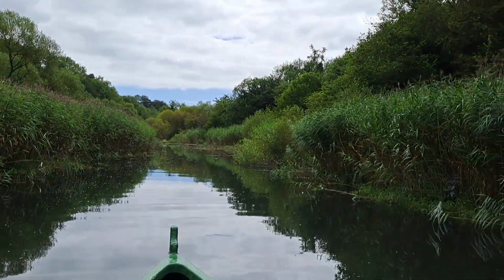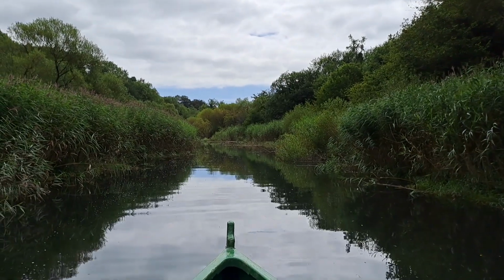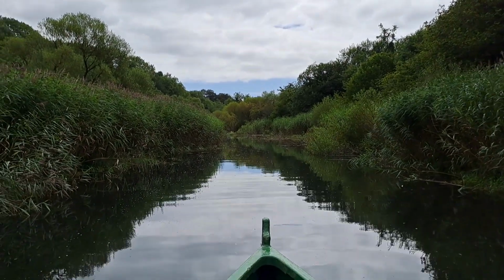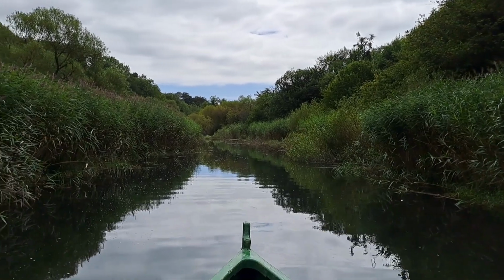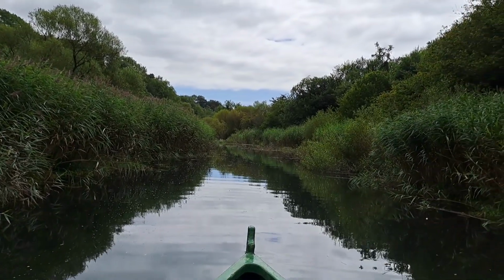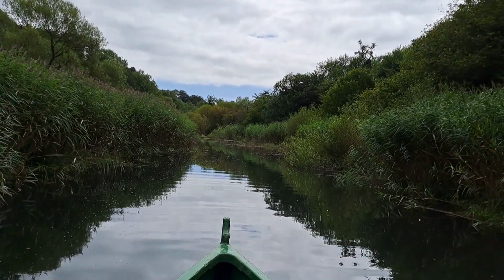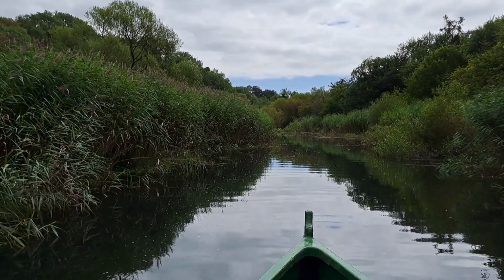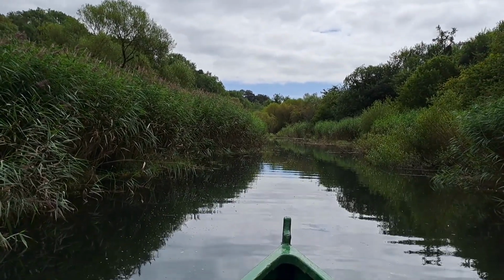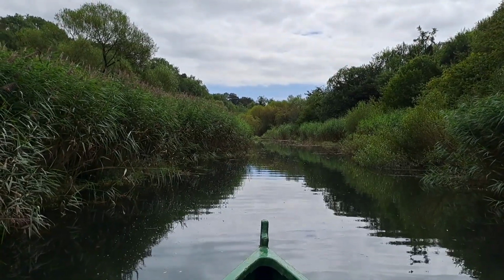Just not quite sure of my bearings here. But it's very wide, and no problem for a lighter or a couple of lighters to fit up or down here. And actually the water, even though it looks small, is quite deep as well. So there's plenty of water there to carry those boats. Absolutely no problem whatsoever.